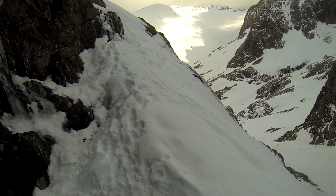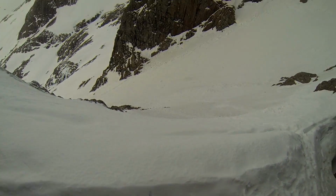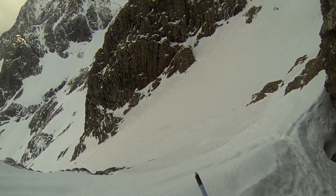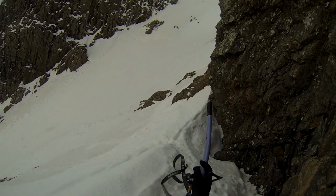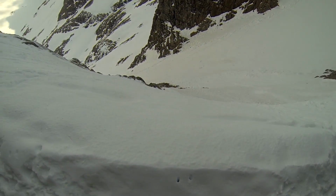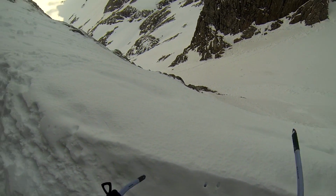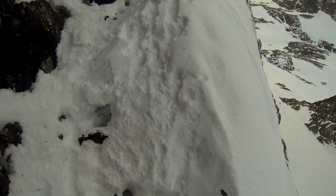So this is pretty much the start of Ledge Route. There's Number 5 Gully just there, so you kind of flank off to the first sloping ledge on the right-hand side. There's a side of Moonlight Buttress just in front of me. You can go higher up Number 5 Gully and peel off to the right again. That's a bit awesome. So without further ado, we'll start Ledge Route.